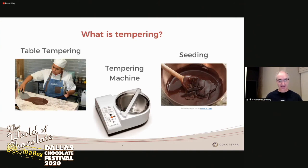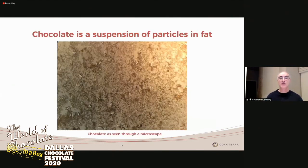Tempering. So we're going to go into a lot of detail here on tempering and some of the science. There are typically 3 tempering methods that are used. One is called table tempering, where you pour chocolate out on a table, usually a cold stone slab, and you temper the chocolate by manipulating it and moving it around on that slab and affecting its temperature. You can get a tempering machine, as you see here in the middle, or you can seed it, meaning you take tempered chocolate, put that in untempered chocolate, and that will then temper the whole batch.